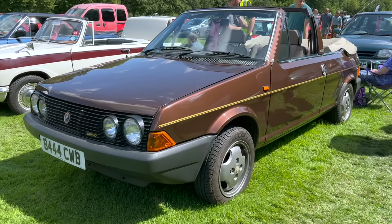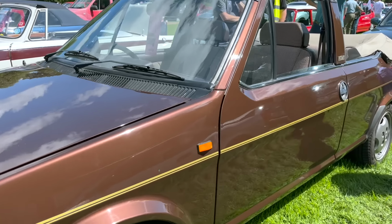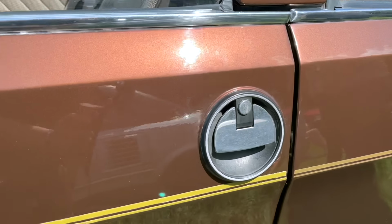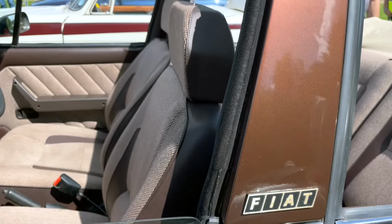What brought you into ownership? Well, my husband had one a long time ago, and he always said, if I ever see another one for sale, I regret selling the old one. Yeah. And then he found this one, and here we are. Fantastic. And have you had to do much to it?